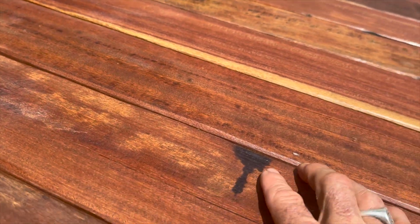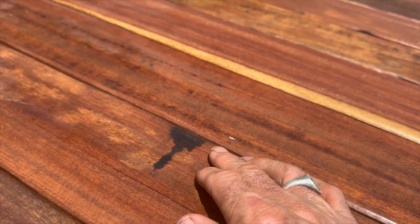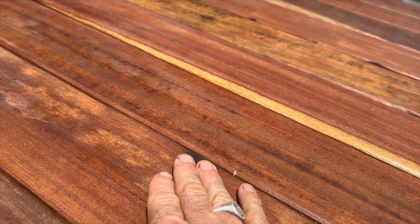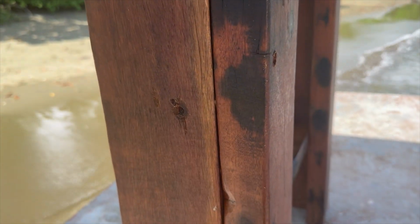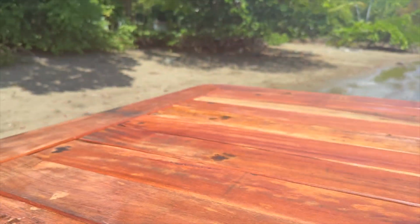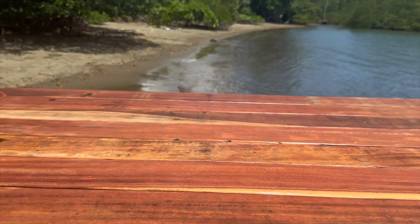This was a stain from a nail where this was on the roofing, and water was leaking in around the nail, and it caused, there's quite a few of these on here. Down the sides, on the legs, again, this beautiful grain, gnarly. It's got a nice rustic look about it. Got some stainless bolts on there. All in all, beautiful table.